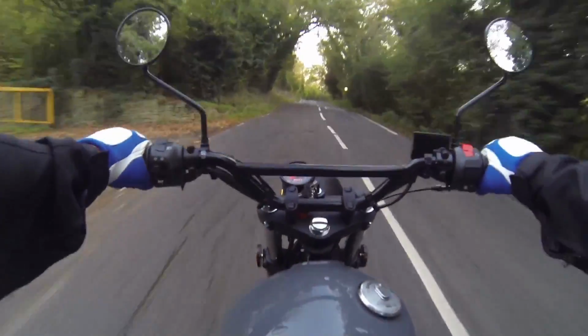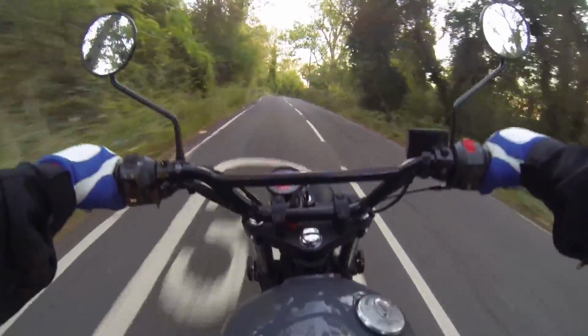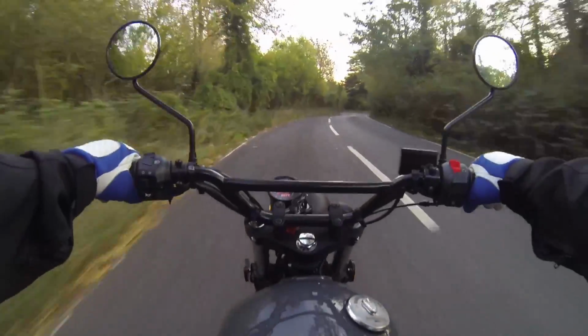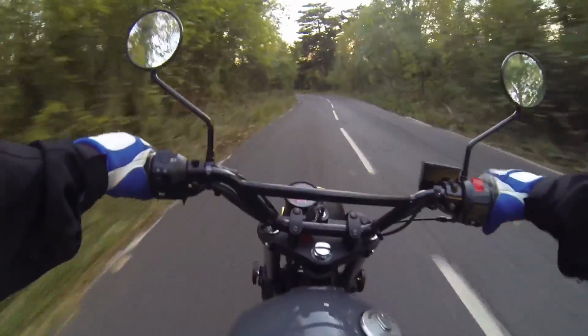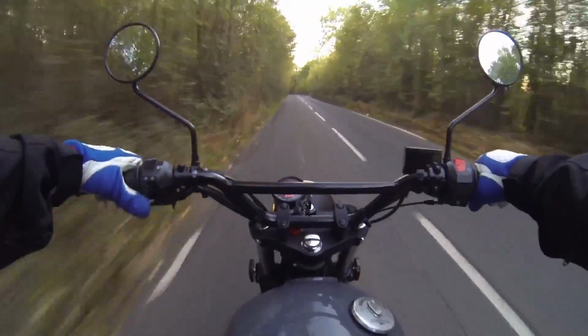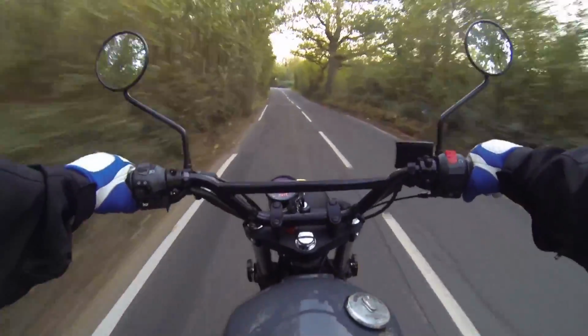And I have a lot of seat in which to move forward and back. I can really come back, I can really move forward. So there's a lot of movement fore and aft and side to side on this seat. So it's a really comfortable ride. And through these little roads, this thing is just wicked. I'm really learning where the power lives on this engine too, and where in the rev range.